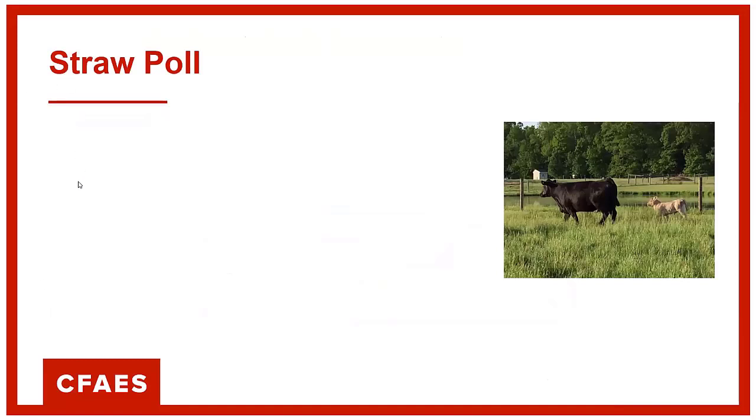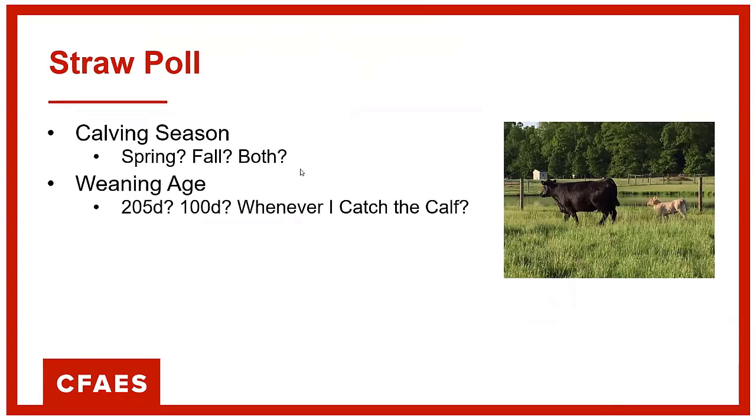So here's a straw poll that I normally ask you for in an in-person program. What is your calving season? Is it spring? Is it fall? Is it a combination of the two? Are we that 365 days a year that Al talked about last week? What is our weaning age? Are we weaning at 205 days? Are we weaning at 100 days? Or is it whenever we catch that calf? How long are we letting those calves be weaned before we market them? Is it 0 days? We wean them on the stock sale.